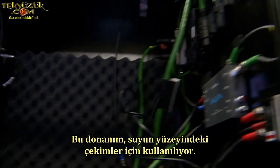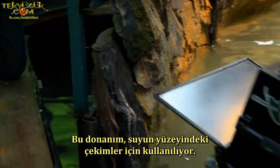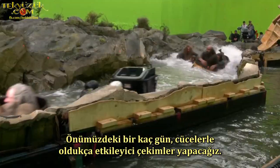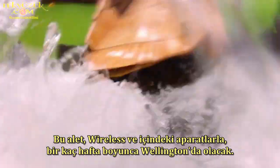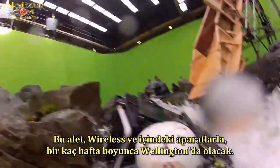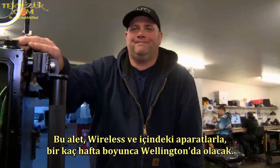This rig here is a surface rig for shooting on water. Going in the next couple of days to shoot a very exciting sequence with the dwarfs. She's all wireless and all made here in Wellington over the last couple of weeks.